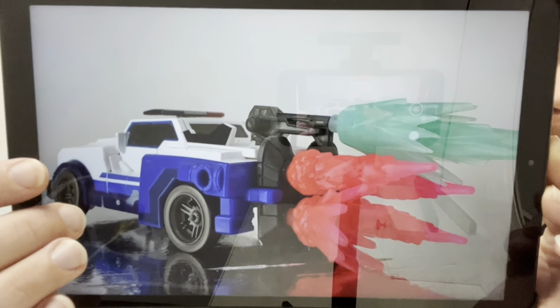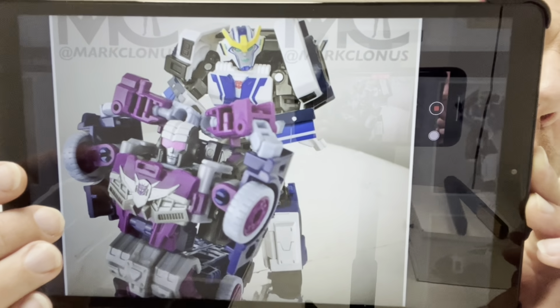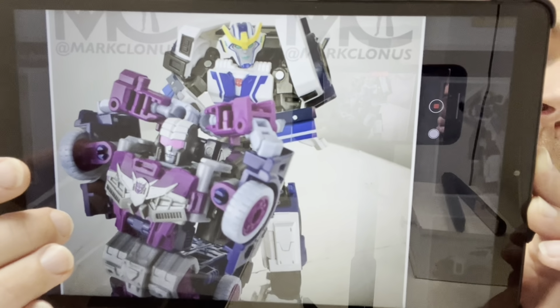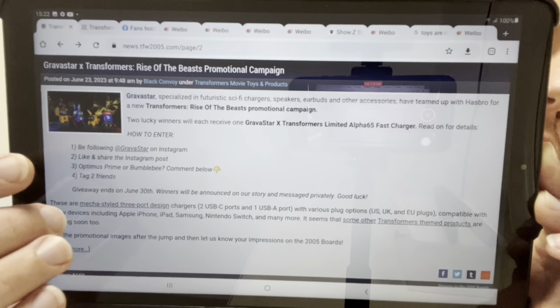There we are again with the blast effects. We all know how much Mark loves the blast effects. Right, there we go. So we've got the last couple of pictures on here. As I say, normally these are on his Instagram weekly, but if they're not, you can find them on TFW 2005.